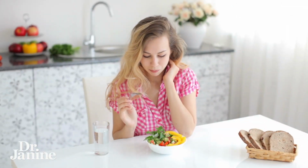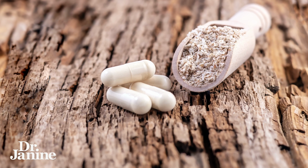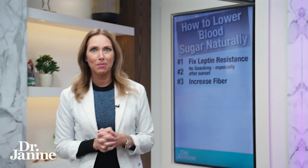There are some simple ways to do that if you're finding it hard to do it from food sources. There are some great supplements like a psyllium seed husk supplement that are fantastic to increase that daily fiber intake.